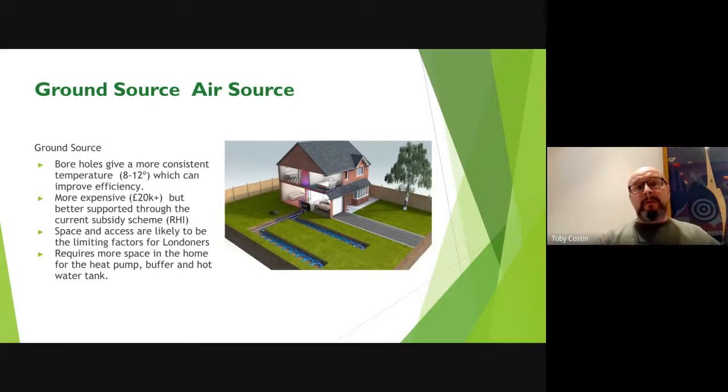The other thing about it, again, getting back to being London-centric here, is you do require more space in your house because the heat pump is coming into your home. So rather than just having a hot water tank, you've got that plus the heat pump plus the buffer tank. So you need a bit more space as well than you would with an air source. So let's look at air source.